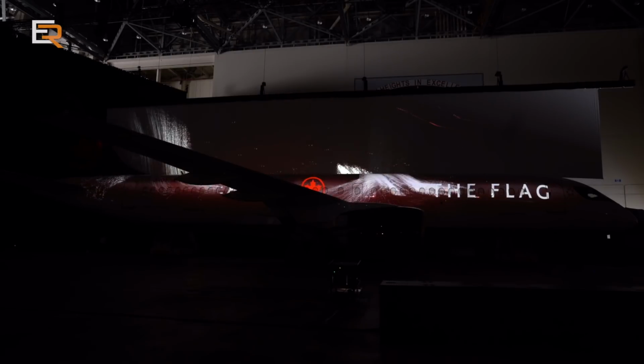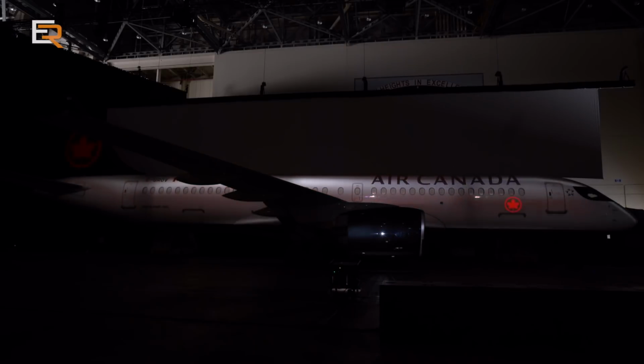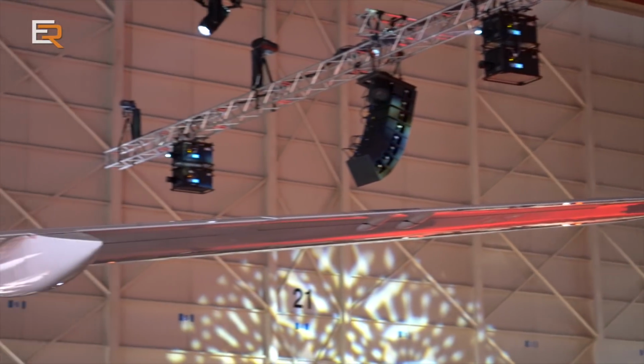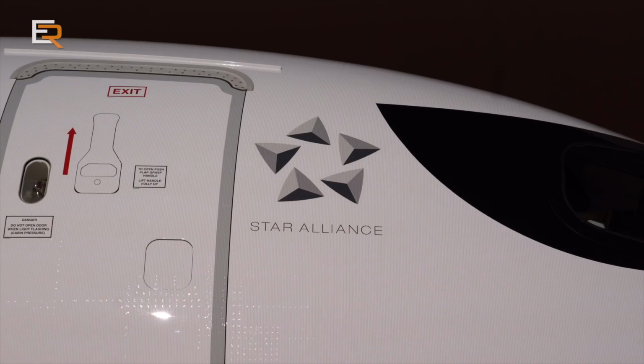In case you didn't know, this A220 is built right here in Quebec, Canada, and it was initially called the C Series from Bombardier. But now it's an Airbus, but that's a whole other story. This is a clean sheet design, and it's been in the works for many, many years.